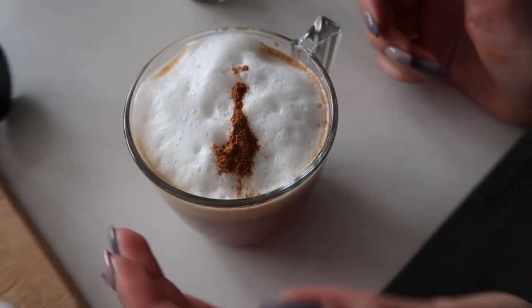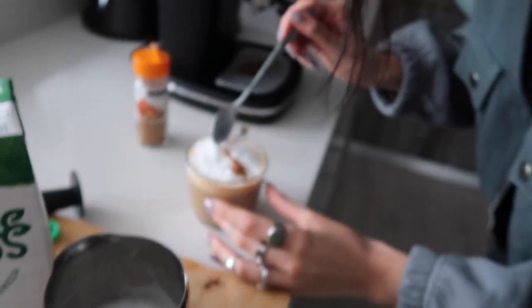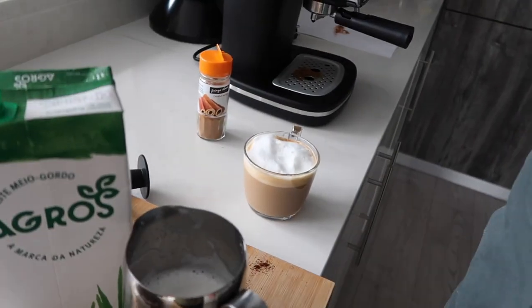This is a total fail. Are you kidding me? Why did this not work? Oh my god, this is awful. Why though? Why does it have to be this way?